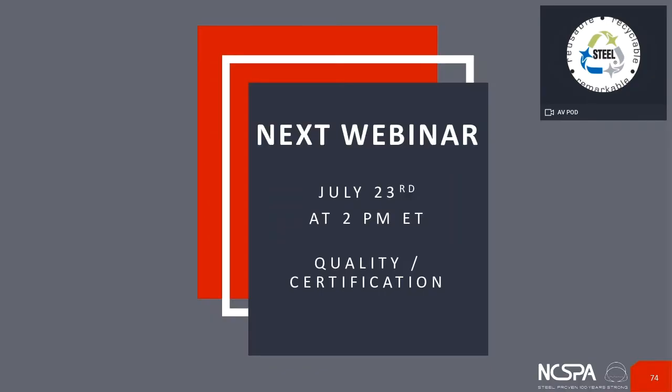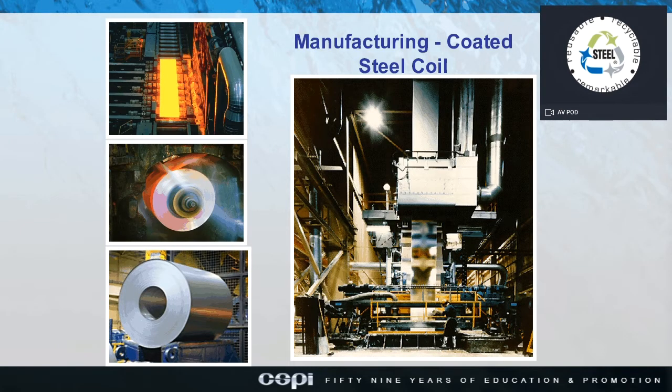These coils will run, let me just go back here, sorry. These coils will run anywhere from, say, 5 to 10 ton coils. That's how big they would be.